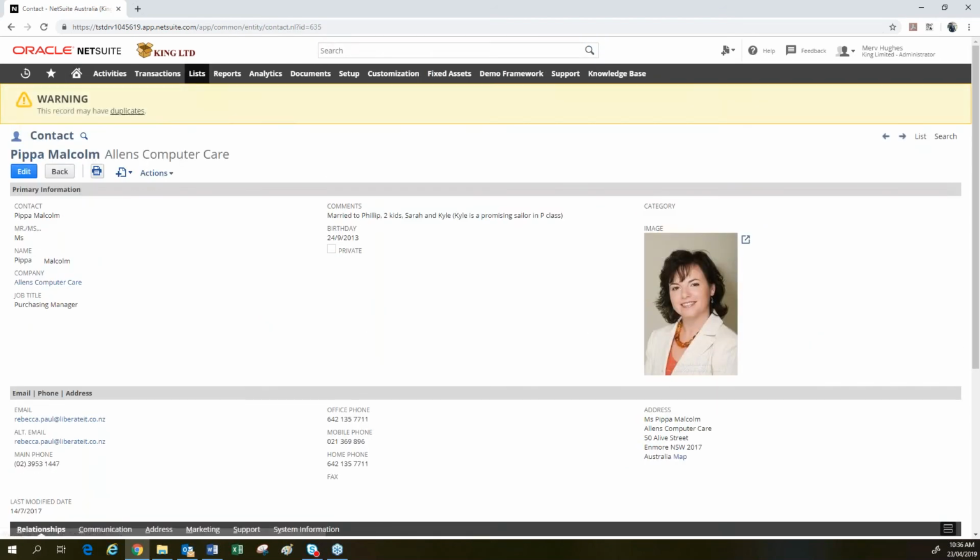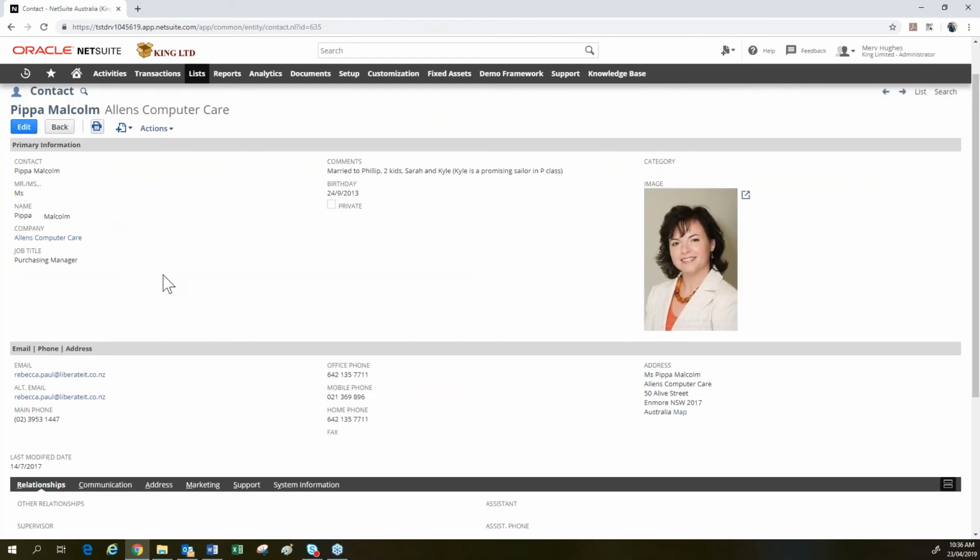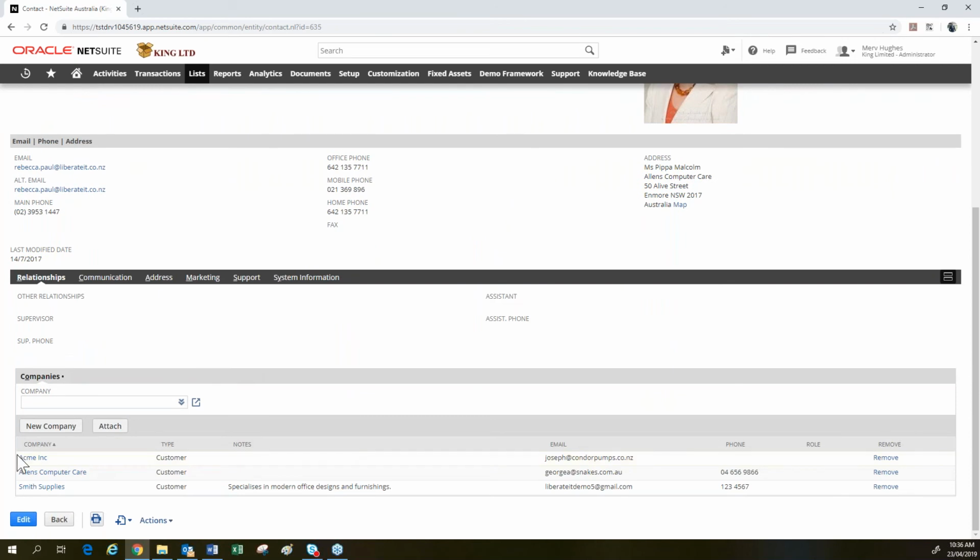Now in NetSuite, a contact is a separate record. So it's separate from your suppliers and customers. So what's great is this allows you to link a contact to multiple customer records or to multiple records. So if Pippa is maybe a contractor and she contracts out to 3 of my customers, I can link this on her record, and I can actually say that she's working for Cab or Smith Supplies and Allen's Computer Care, and I can track this on my contact record.